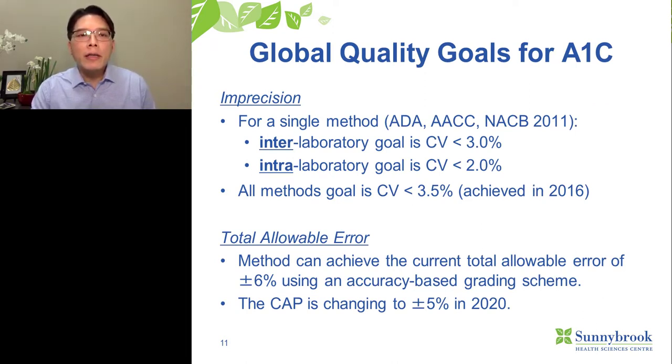So what are some of the goals for A1C testing? I'll break this down into two parts. The first is precision. Quite some time ago, quality goals were specified by the ADA, the AACC, and the NACB, such that the imprecision within a lab and between labs would be fairly tight. And so an interlaboratory goal for imprecision would be a CV of less than 10, and your own laboratory's goal should be a CV of less than 2%.